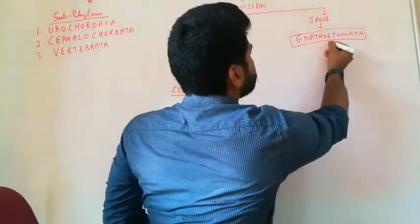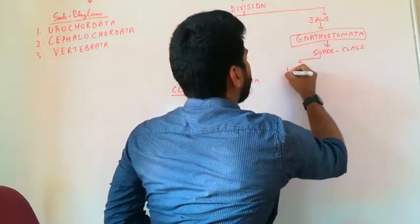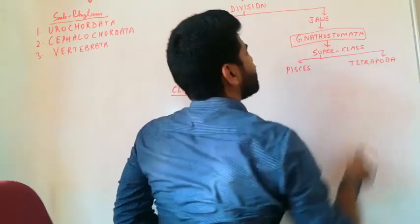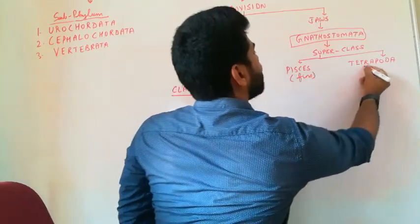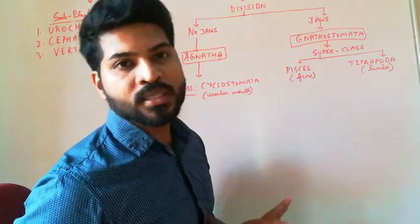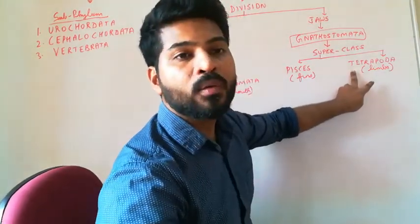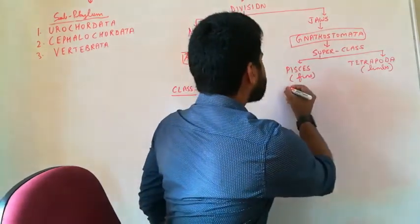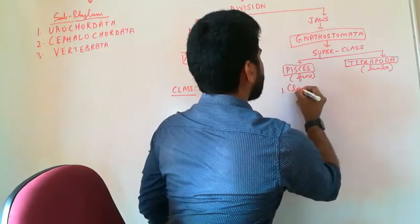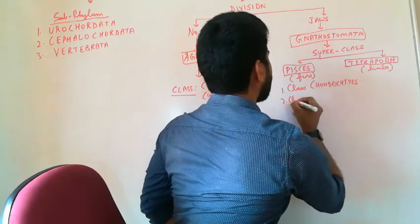Whereas Gnathostomata is divided into 2 superclasses, that is Pisces and Tetrapoda. This is made on the basis of the presence of fins and the presence of limbs. The superclass Pisces includes all the fishes which have fins, and the superclass Tetrapoda includes all the animals that have paired limbs which help in movement. Under superclass Pisces, we have class Chondrichthyes and class Osteichthyes.